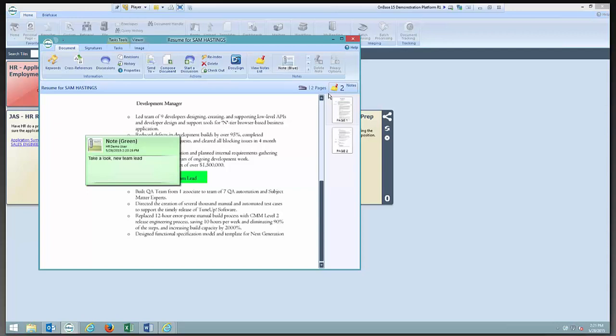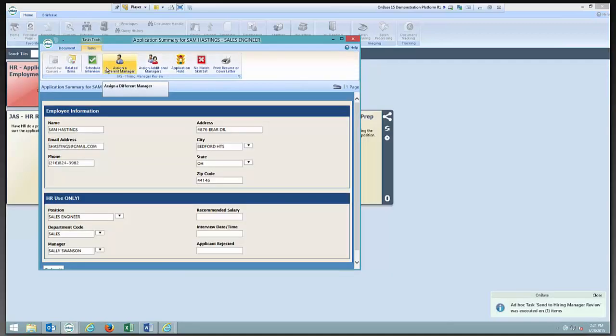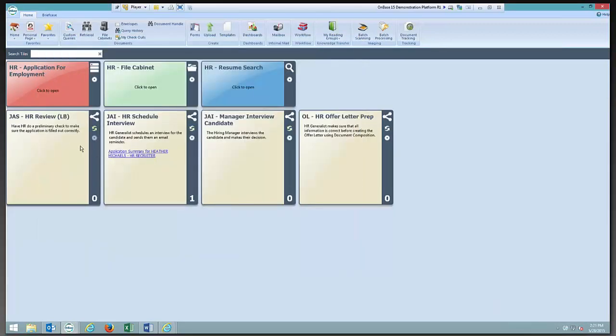So everything looks good. We'll go ahead and click that out, and at this point, we'll send it to Ryan. We're going to click on Send to Hiring Manager Review. At this point, it's out of my queue. You'll see it's no longer in my queue. I don't need to worry about this, but it is now up to Ryan as the hiring manager to make a decision.